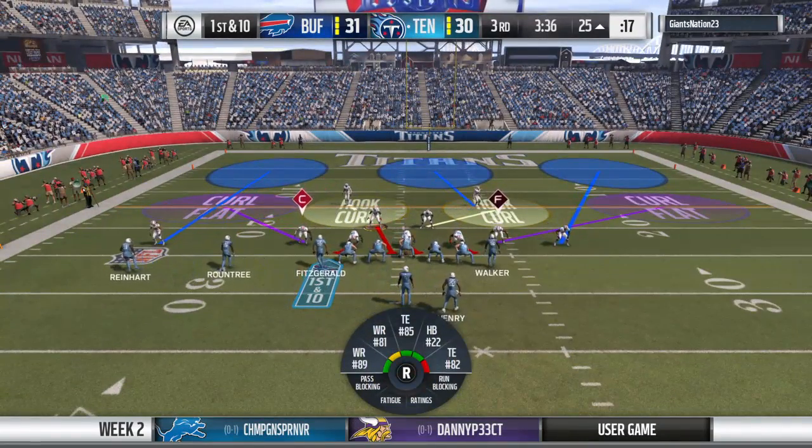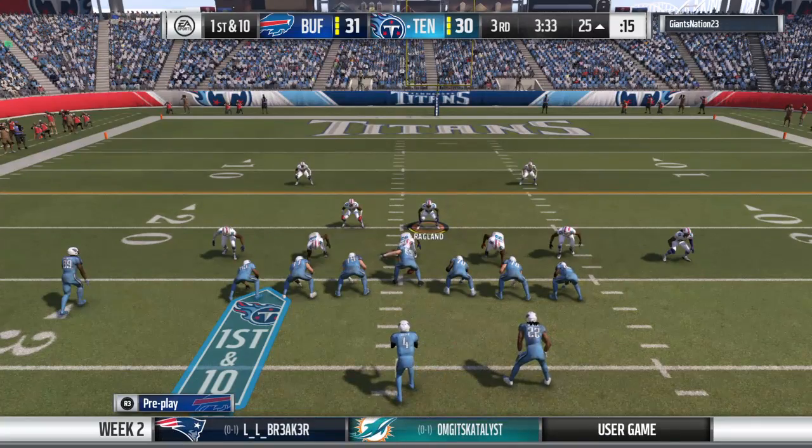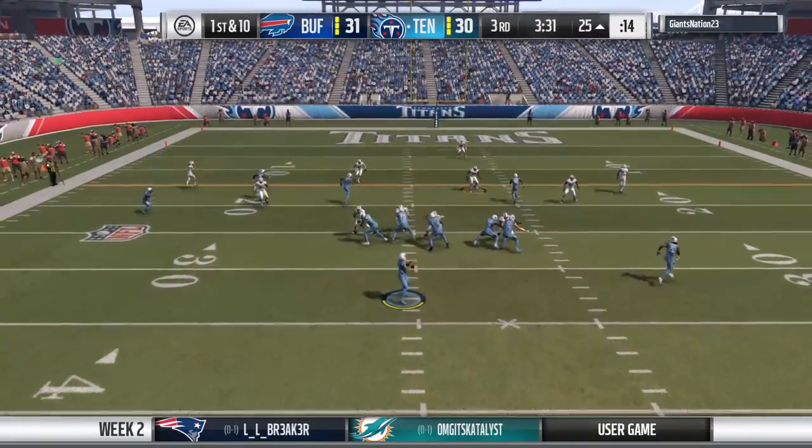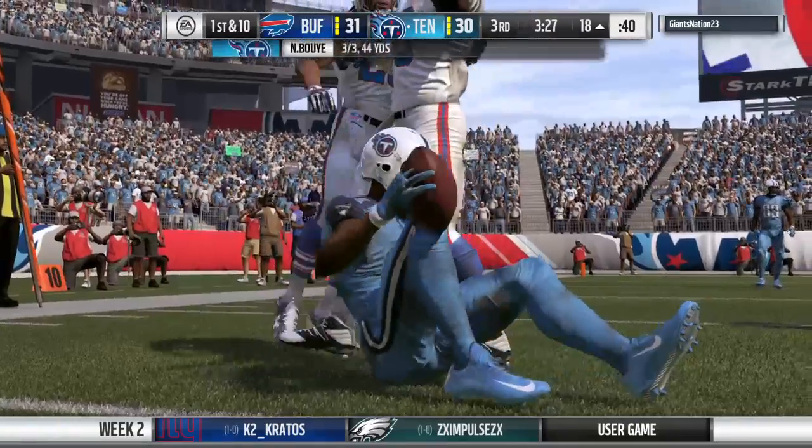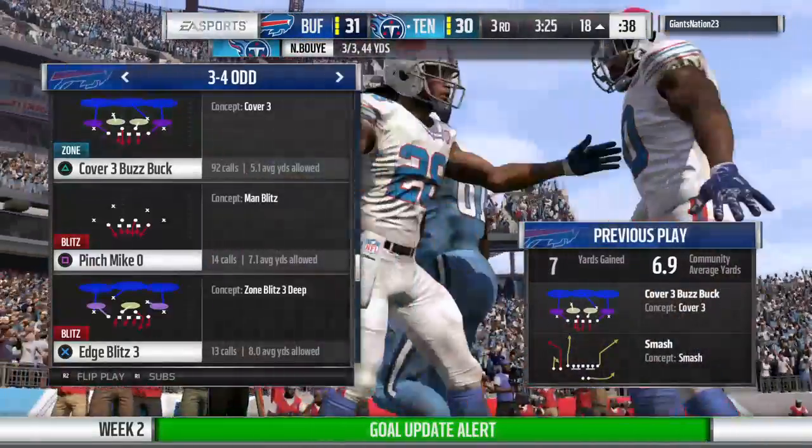Flex round, flex round. Ohio, come on, let's go. They'll look to throw here on 1st down. Firing quickly here, and that's complete. 7 yards, the pickup on the pitch and catch.